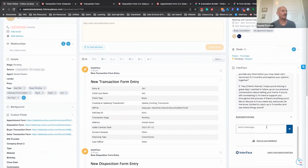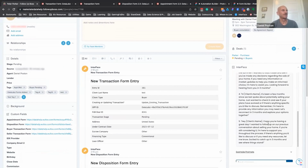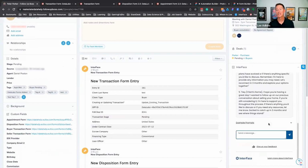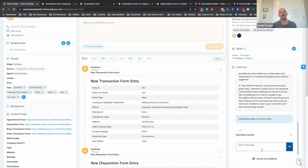And you can query anything, right? You guys just have some sample easy prompts. Yeah, exactly. And it works just like ChatGPT. So you could say, rewrite the texts in a funny tone. Now it's going to rewrite the text.